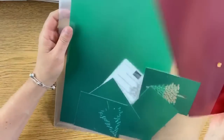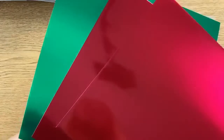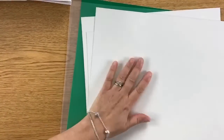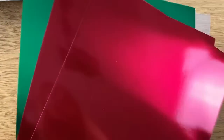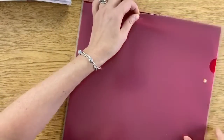Now I'm already playing with this one, so there's lots of pieces, but this is that red and green foil paper, and what I love about it, honestly, is that it's papery on the back, so it's going to glue down nicely. Sometimes it's hard to glue specialty stuff, right? So this is pretty cool. Really cool. So that is one of the papers that you're going to find in our holiday catalog.